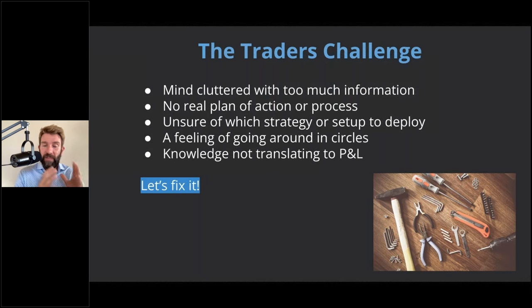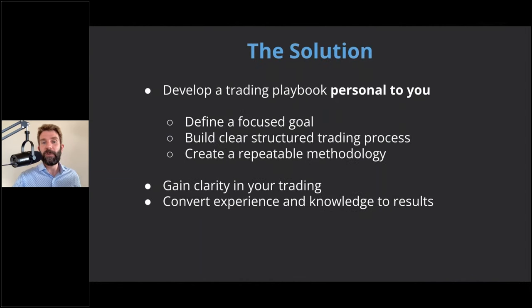Hopefully you will. At the end of this, I'm going to give some homework as well. At the end of part two as well, at the end of both parts, you will have a way to build a process that's repeatable. That's the whole point. And this clutter will disappear.